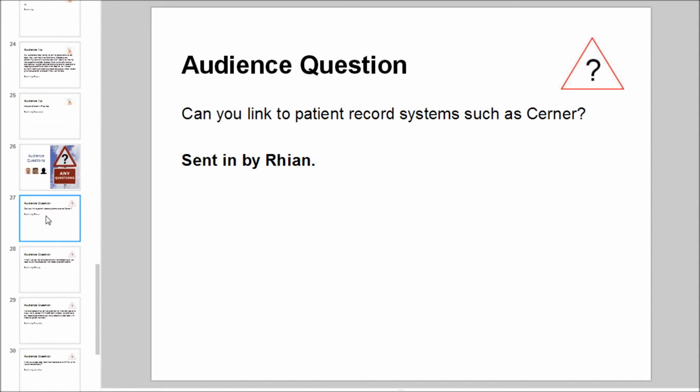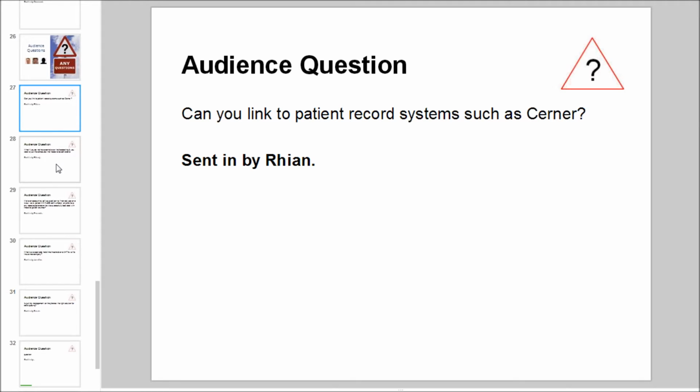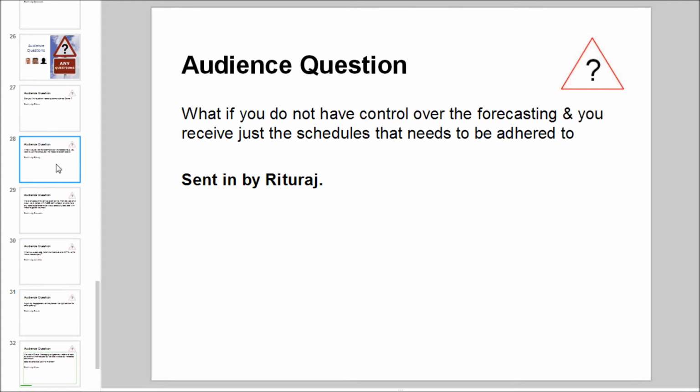Rihanna said, can you link patient record systems such as Cerner? I guess this is tied into the triage system. Certainly you can link into back office systems. I'm not familiar with that specific system, but we have experience with, for example, EMIS, which is a GP appointment management system, and we've got experience in NHS Trust with other patient administration systems. So it can be done, and it's a sensible thing to do to ensure that you accurately route calls, and that you get the information to the agents as well.